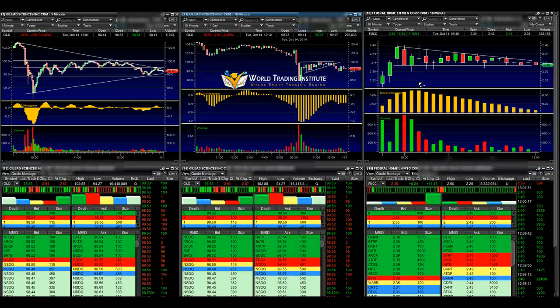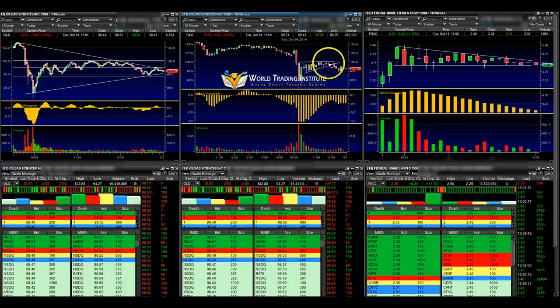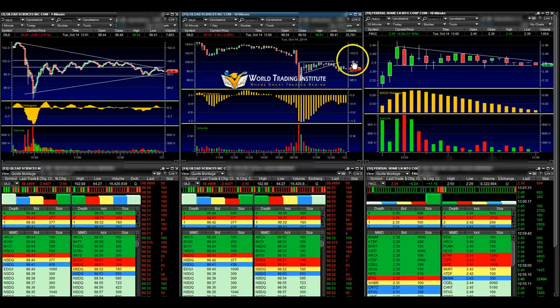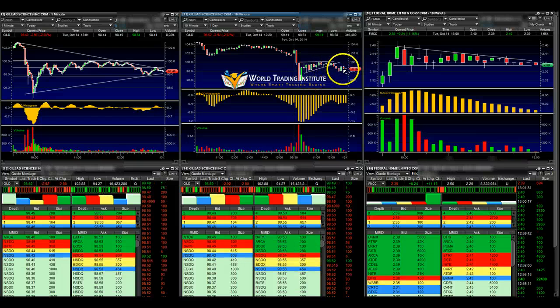Failed. Okay, I'm sorry it's not perfect. I'm not going to fix it. So it failed over here, right? And we saw this failure happening after this hammer was formed, because usually people believe it'll shoot up. Didn't happen, so we shorted it around right here at this level, and it pulled through.